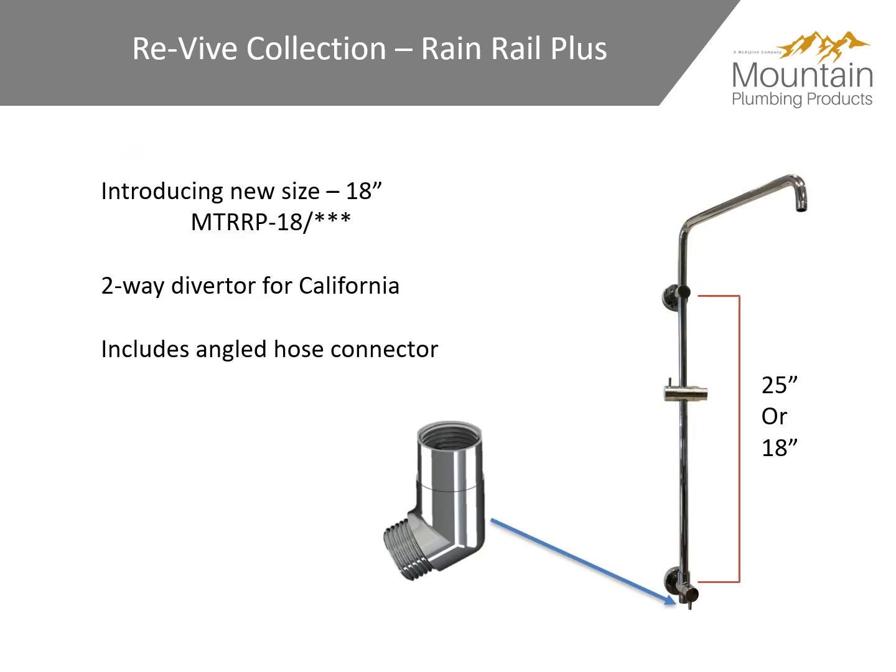Here's a closer look at that Rain Rail Plus we were just talking about. So it comes in 2 different sizes. You can get it in an 18-inch spread or a 25-inch spread that you can see there, noted by that red line on the side there. It comes with a 2-way diverter, and it includes the angled hose connector.